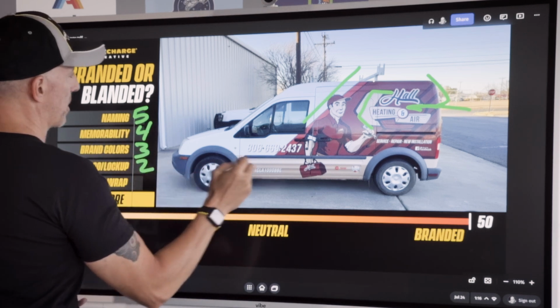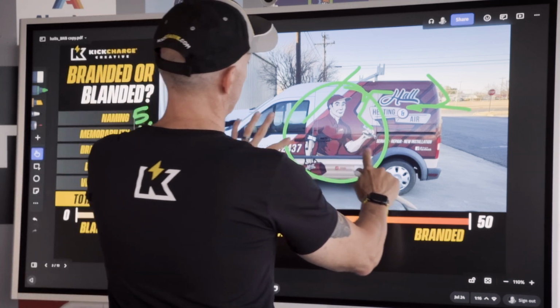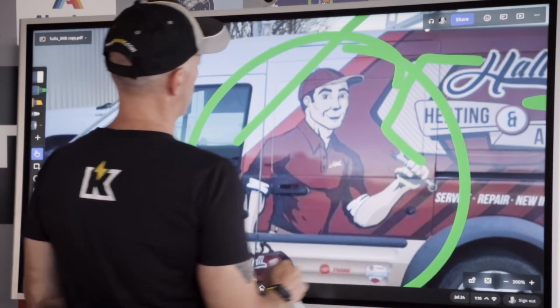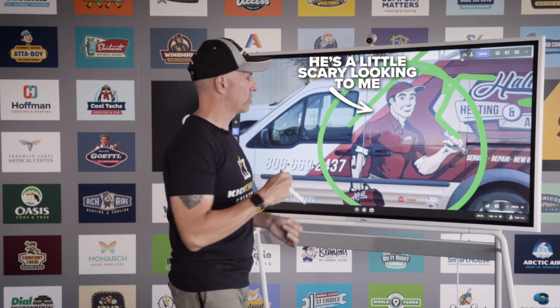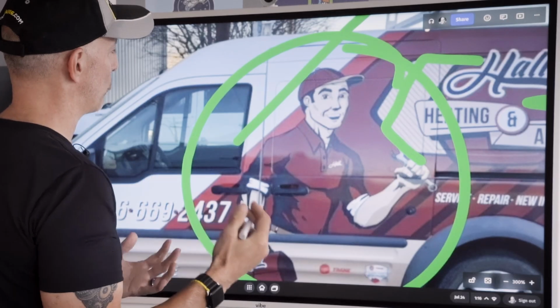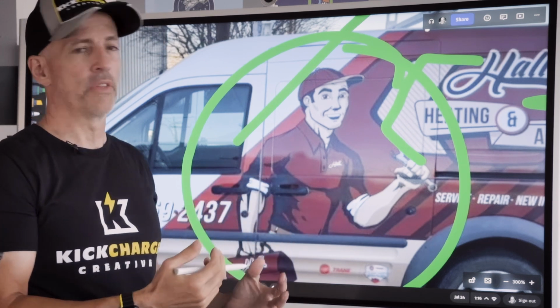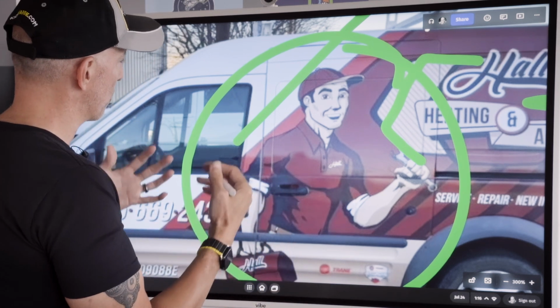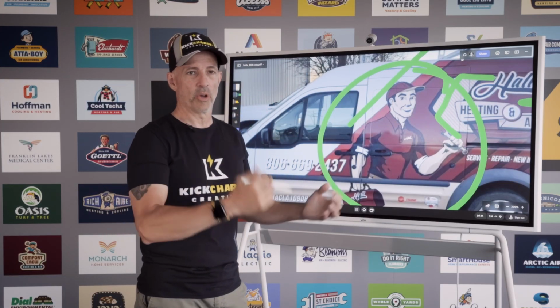And as we're thinking about the logo too, we of course can't forget about our mascot. So, if we really take a look at the mascot, he's a little scary looking to me. He doesn't seem rendered. The anatomy is really kind of off on this. And he doesn't really look like, oh my God, I can't wait for this guy to show up at my house.